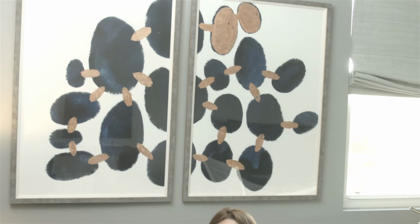I love this art because it has coppered leaf in it. So every room has art with different types of metals. I really, really like that. I thought that was really neat.